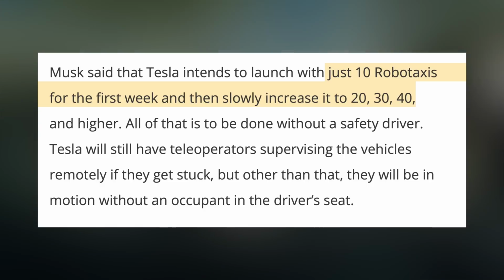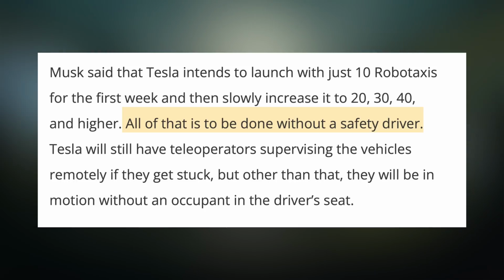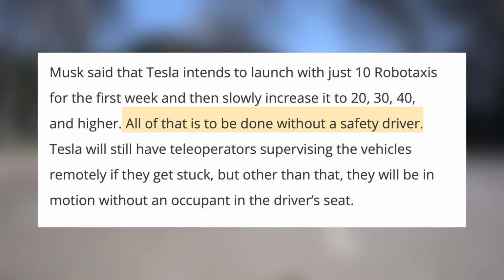At launch, they plan to have 10 robotaxis for the first week and then slowly increase to 10, 30, and 40 and higher. Quote, "All of that is to be done without a safety driver." Tesla will still have teleoperators supervising the vehicles remotely if they get stuck, but other than that, they will be in motion without an occupant in the driver's seat.